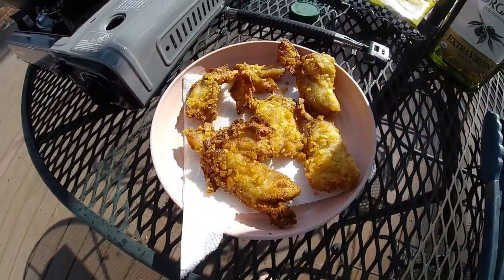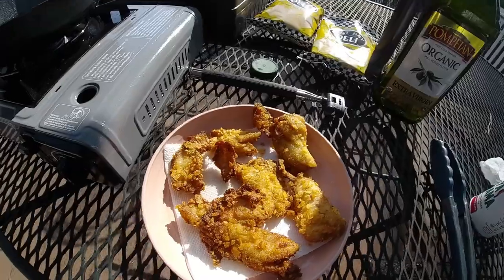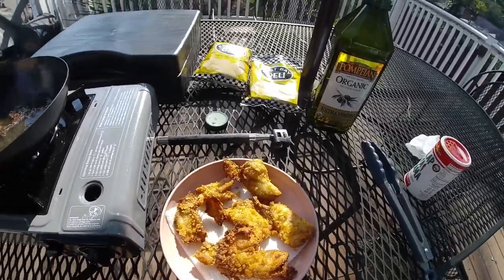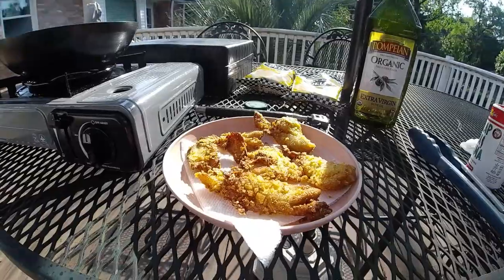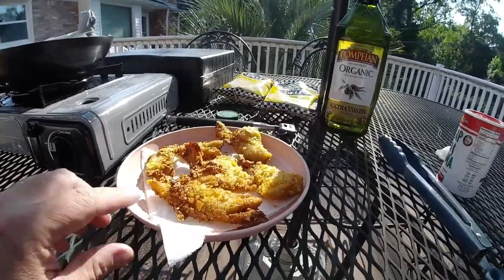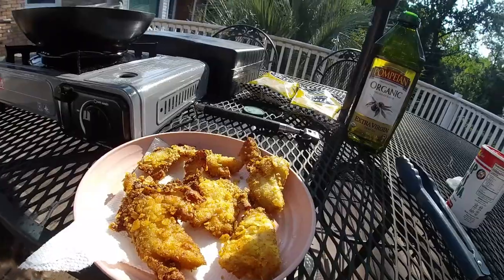As you can see, chips stuck to the fish with no problem. Didn't use any binder, no mustard, no egg wash, no mayonnaise wash, just a little bit of olive oil on it, Slap Your Mama seasoning, and then crushed up some plain potato chips. Battered them with that, came out beautiful golden brown. They look nice and crispy.